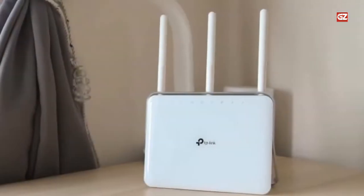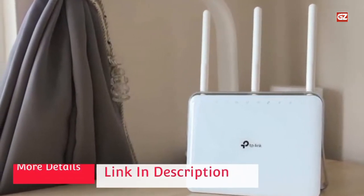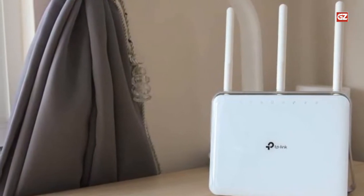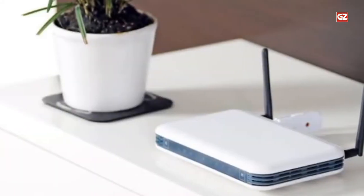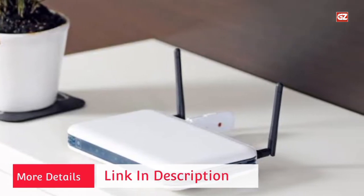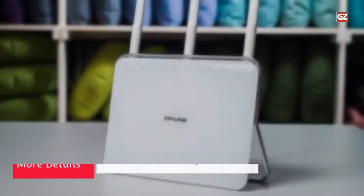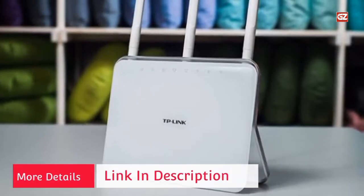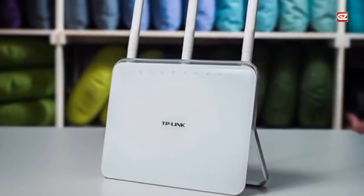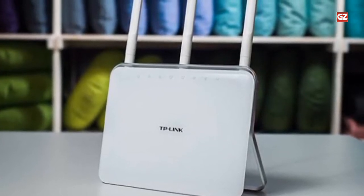TP-Link C1900 Smart Wireless Router was designed with a dual-band gigabit, responsible for sharp and lag-free connection, consisting of both 2.4 GHz and 5 GHz. Depending on your preference, this router supports the connection of numerous devices with its 3 detachable antennas, which ensure a long range of connections. Cool off the evening and enjoy smooth internet connection by streaming a series of movies online without any interference. And number 2.